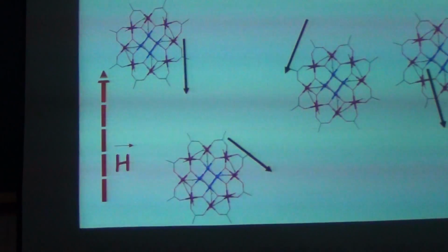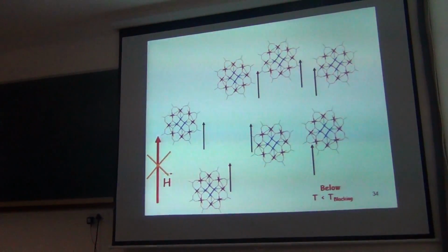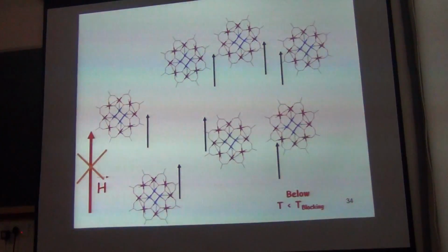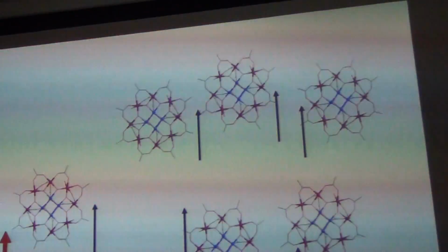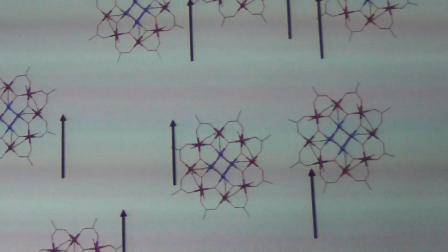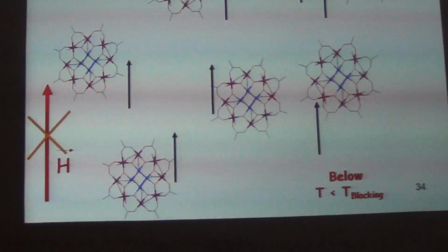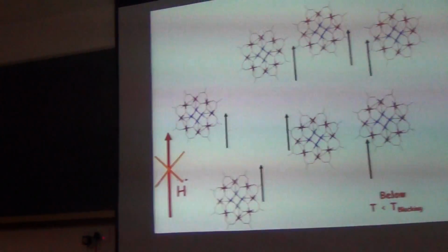So the manganese 12, randomly oriented, applying the field, putting them all in the same direction, switching off the field. Usually, if I am below the blocking temperature, and here we are talking about a blocking temperature which is close to or even less than the equilibrium temperature, if I am maintaining the temperature below that, all the spins are pointing in the same direction. Why is it important? Why are we talking about all this? It is important because it can remember the direction in which you applied a field. I apply up, and all the molecules remember it, even after I switch off the magnetic field.